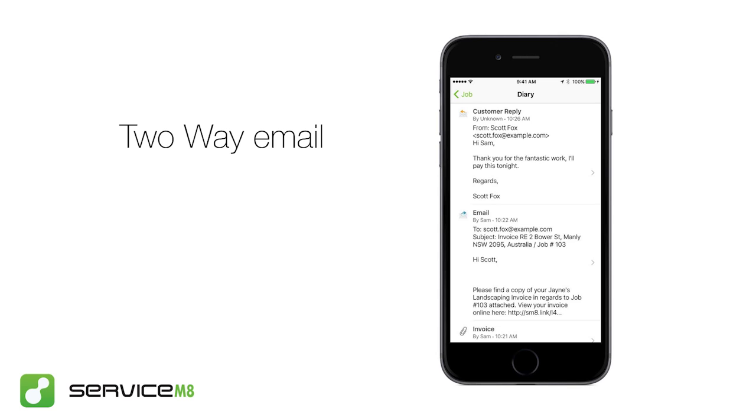And this is where it gets really cool, because after a conversation is started from a ServiceM8 job, all the following emails will be recorded automatically. So replies to customers from your email will go straight into the diary as well. Awesome, right? I love that feature. This simple change is going to make a huge difference. Jobs will now store a full history of all client communication automatically, enabling you to provide better and faster service.